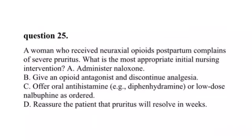Question 25. A woman who received neuraxial opioids postpartum complains of severe pruritus. What is the most appropriate initial nursing intervention? A. Administer naloxone. B. Give an opioid antagonist and discontinue analgesia.